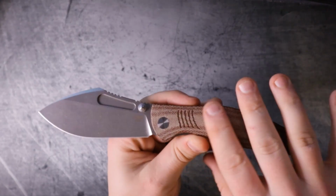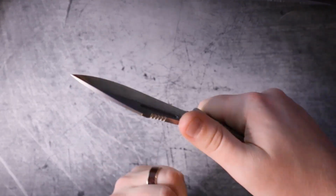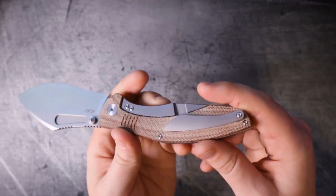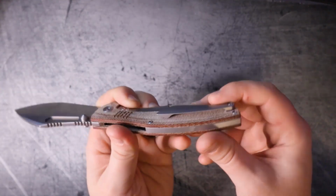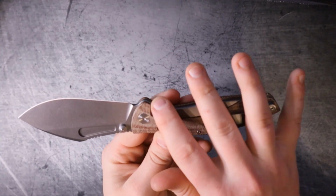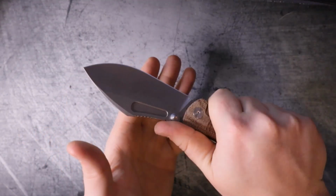The fact that we have micarta handle scales actually helps the ergonomics because it creates some natural texturing that doesn't feel obtrusive. Furthermore, the clip is very well done. I'm a big fan of this style because it's wide enough to get a nice purchase in your pocket, and it's deep carry enough where you're not going to have a whole lot sticking out. It makes it pretty darn carry friendly. The fact that you have the titanium sticking out here helps as well because it's a smooth part for the meat of your fingers to go ahead and grip onto.